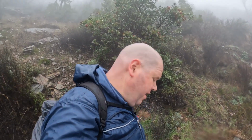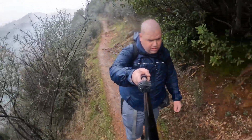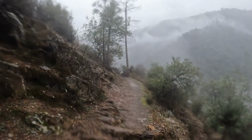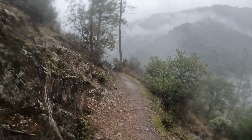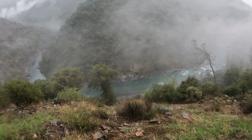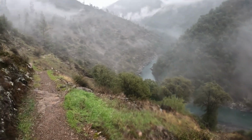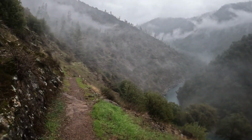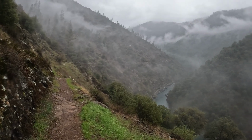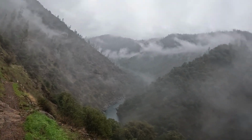Well, not the greatest day to do this hike. Now I'm in fog. At least it stopped hailing. Okay, that is pretty cool. That's the North Fork of the American River down there. We've seen it throughout the video. And check this out. I don't know how well it's gonna show up in the GoPro, but that is a mining trail in the mist, alongside a mountain, right above a river. Okay.